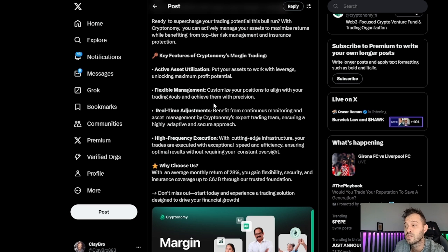Flexible asset management. Customize your positions to align with your trading goals and achieve them with precision. I'm going to show you that in a second here. Real-time adjustments. This is awesome. Benefit from continuous monitoring and asset management by Cryptonomy's expert trading team, ensuring a highly adaptive and secure approach.